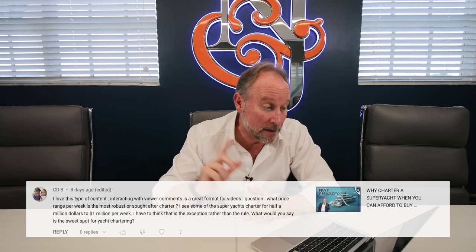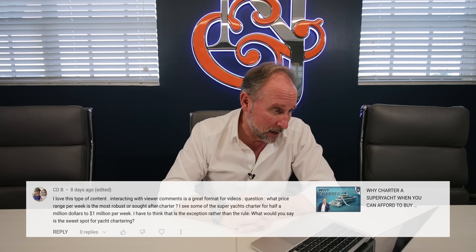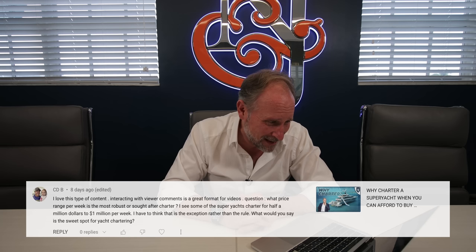I have a question. What price range per week is the most sought after for charter? I see some of the super yachts charter for $500,000 to $1 million per week. I have to think that's the exception rather than the rule. What would you say is the sweet spot for yacht chartering?